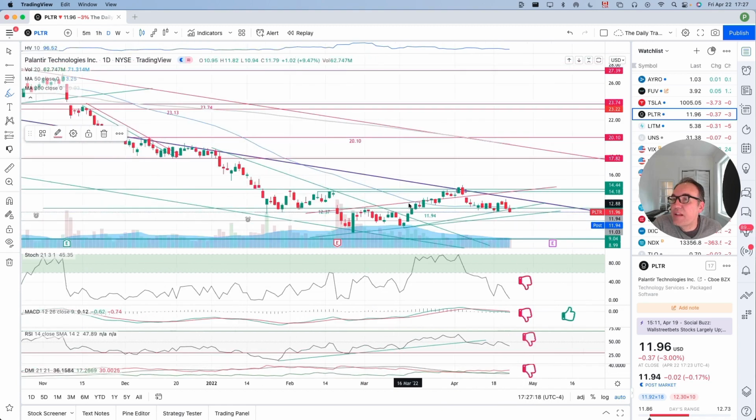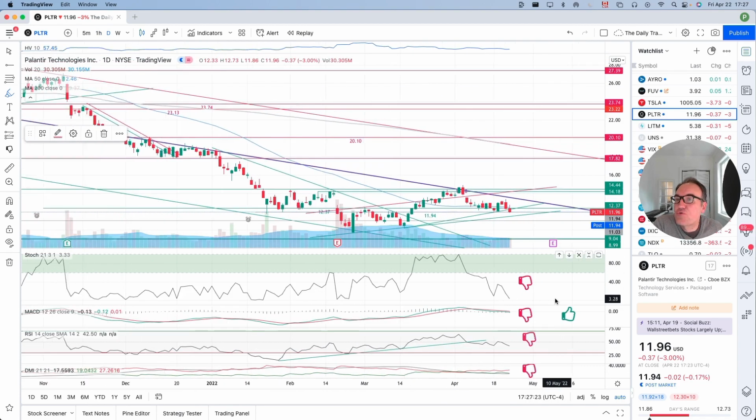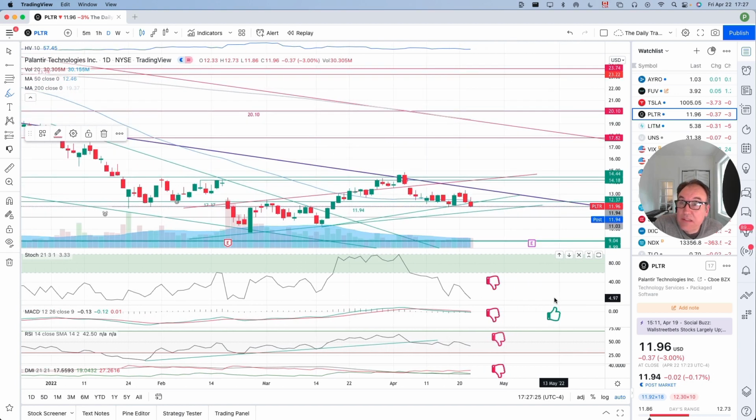Going back on the daily chart, we have stochastic at 3, extremely low. We need stochastic at 60 to have the stock move up. We have a bearish breakover in MACD since April 7th. RSI is also below 50, so this is bearish. And DMI has the red line above the green line. That's also bearish. So the stock is in a bear trend and it's just dropping.